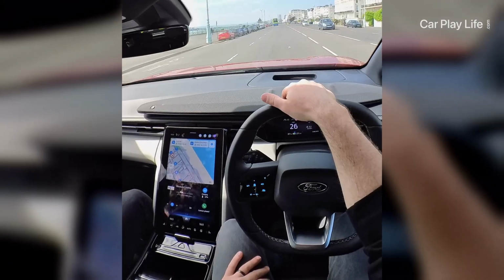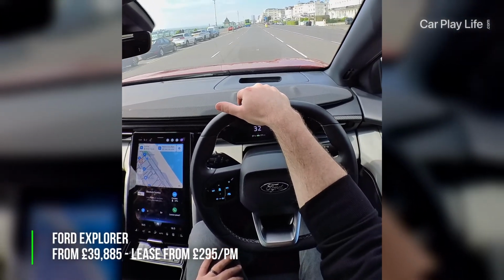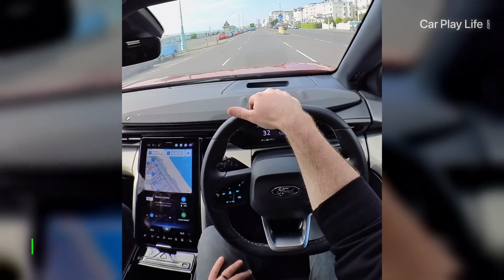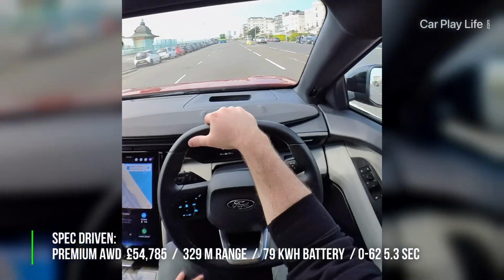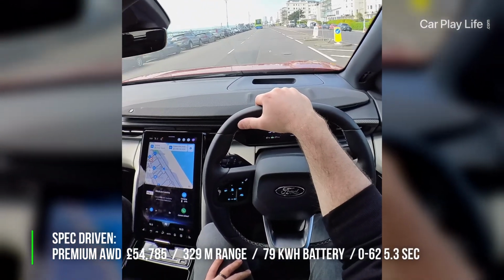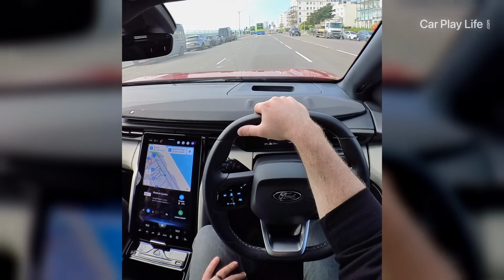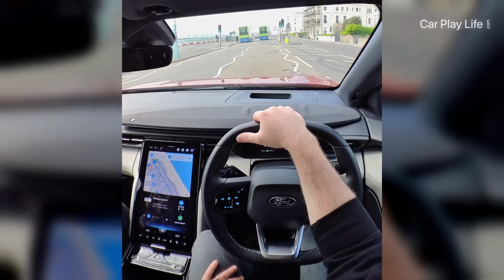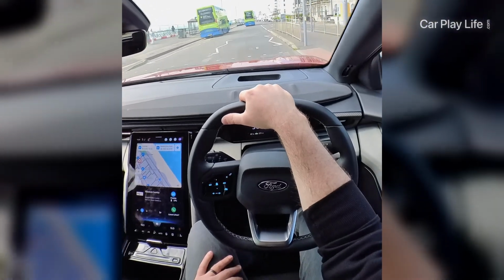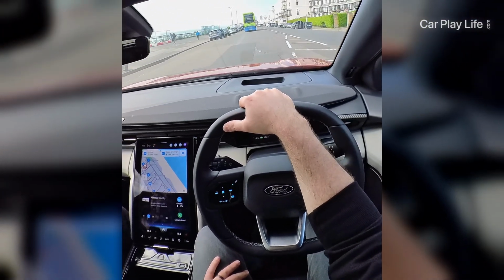The next test drive was in the all-new Ford Explorer EV. The Explorer is a smaller crossover, or SUV, with a footprint that's slightly longer and taller than my Cupra Born EV. Built on the same shared MEB platform, I immediately noticed how similar everything felt when I got into the driver's seat. The dials and switches were identical to my Born, including the instrument cluster and gear stalk. However, the Explorer uses a more vertical central display, similar to what you'll find in the new Ford Mustang Mach-E.